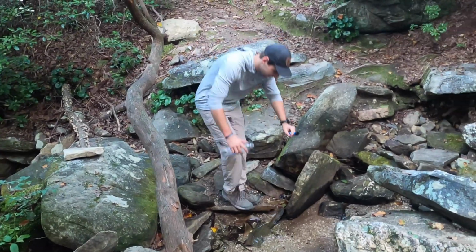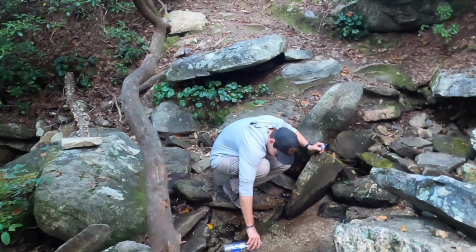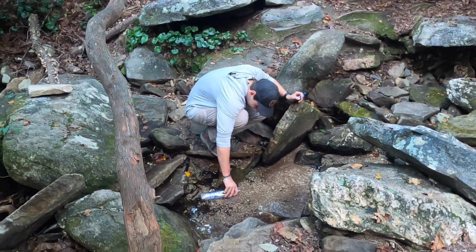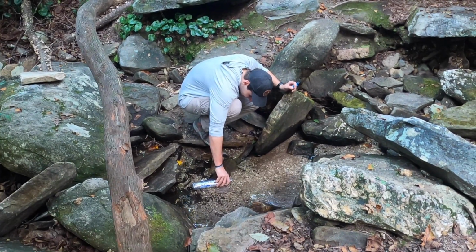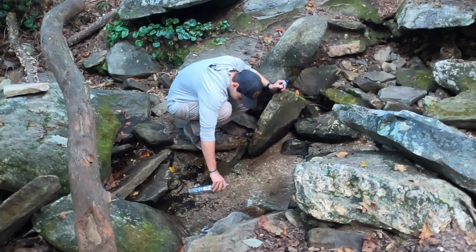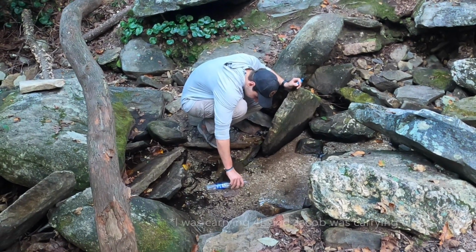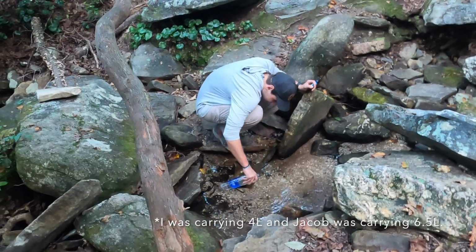Surprisingly clean looking water. Yeah. Oh, look at it. Crawfish. Crawfish. I saw it move. Yeah, found a little stream here, which is rare on Talladega Mountain this time of year. Usually everything's dried up, so we're taking the opportunity to filter some more water. We should have plenty, but it's always good to have enough.